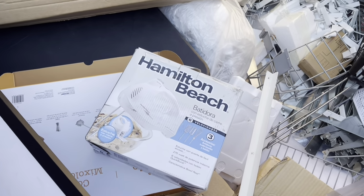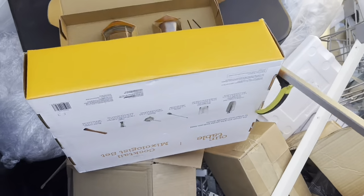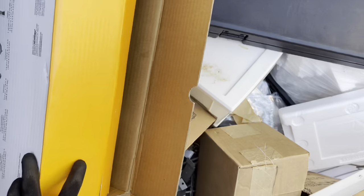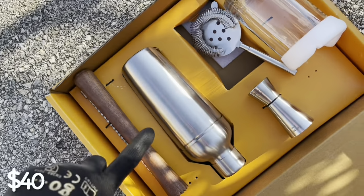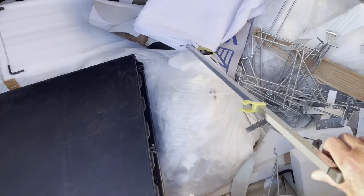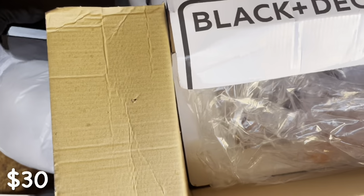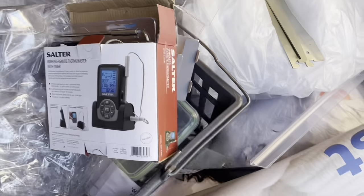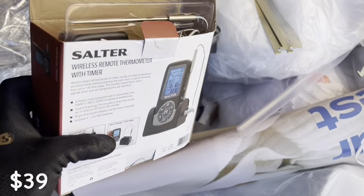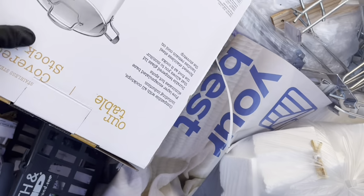Hamilton Beach mixer. Holy moly, y'all. A cocktail mixing set. Grab these sheets. Wireless remote thermometer. It's a container. Oh, it's got a crack in it. I need to get in and get out of here real quick.